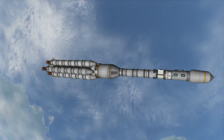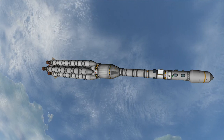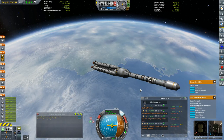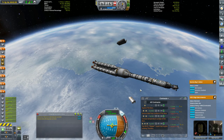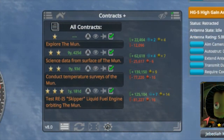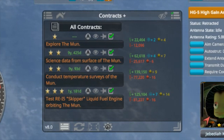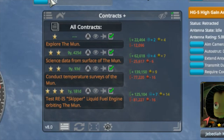From the size of the fairing, and from my level on the tech tree, many of you are likely guessing that this isn't a crewed lander. Well, your guess is correct. This vessel is plenty big enough without adding a crewed landing requirement to it. And that mass is thanks to the fourth contract, which is to test the RE-15 Skipper engine in orbit about the moon. That engine alone is 3 tons of payload mass.